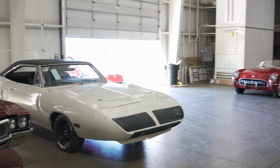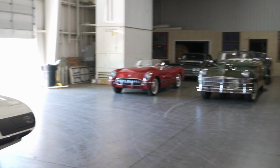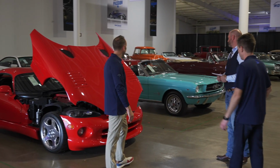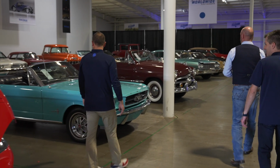The Superbird is a great driving car. It was restored mechanically to be a well driving car. That's great. They aren't always. Yeah, exactly. I can believe that. Let's keep walking, guys. We've got a lot of cars to cover.